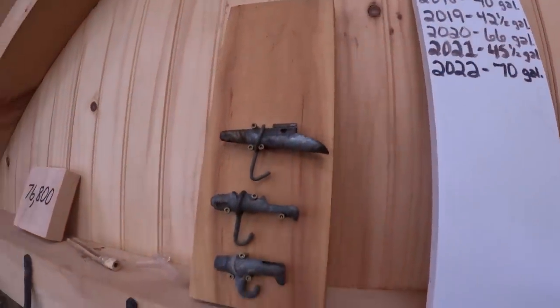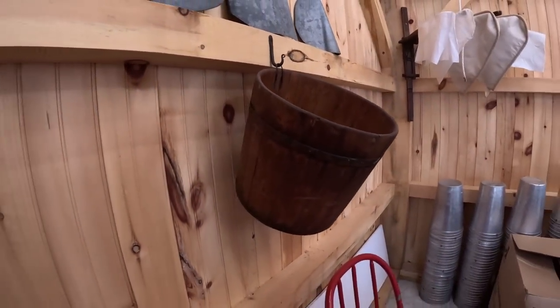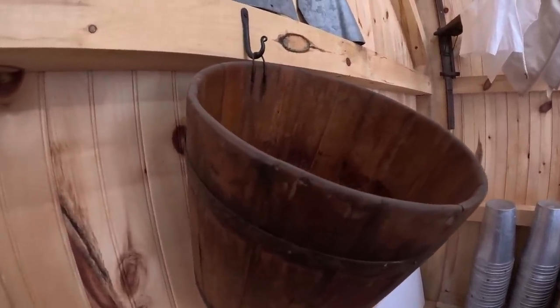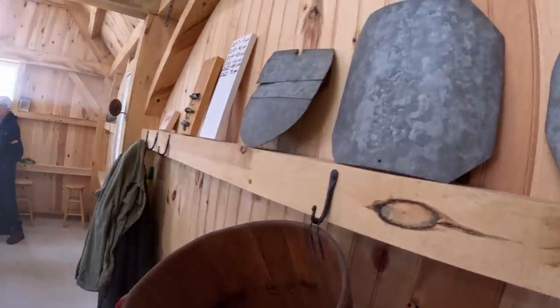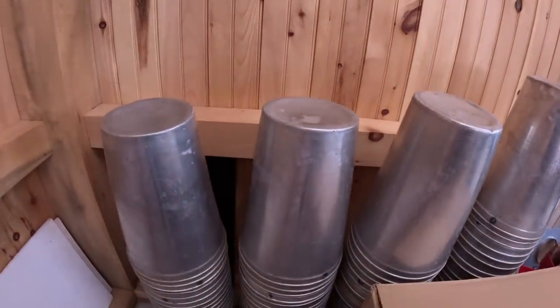Cool to see the different taps. Yes, and that is an old sap bucket. Oh, wow. Back in the day, what they used. You guys ought to make some of those. Yeah, right. They're called aluminum now, Charles. Those are a little bit more efficient, I bet.